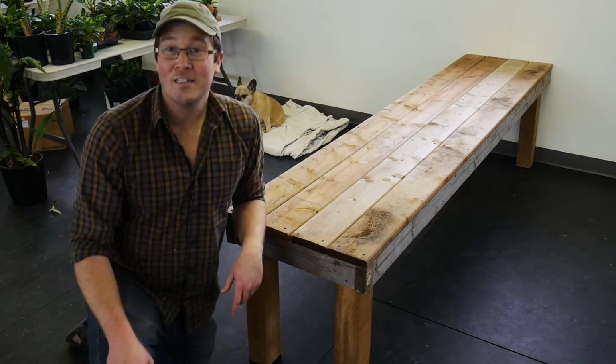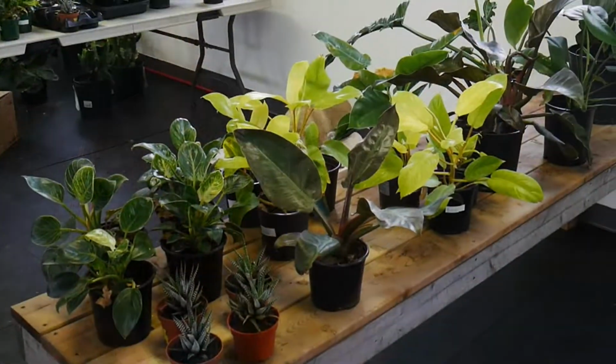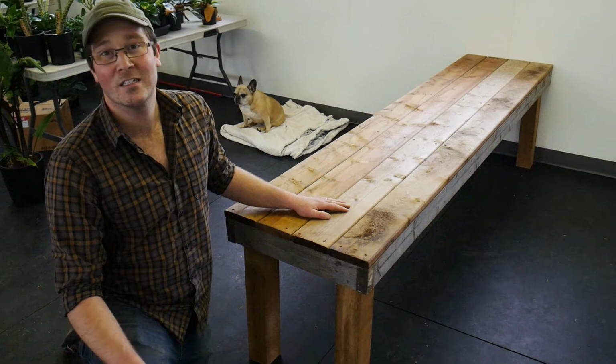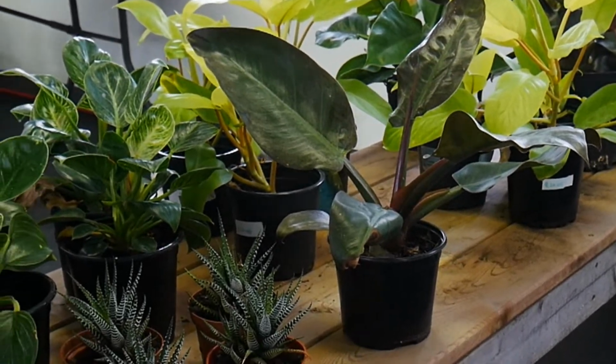There we go, I got one table done. I have several more to go, but I just wanted to give you a quick update on it. Pretty nice altogether, it turned out really well. Super easy to do, just a couple of cuts and a little bit of screwing, and the next thing you know, you've got a nice little table.